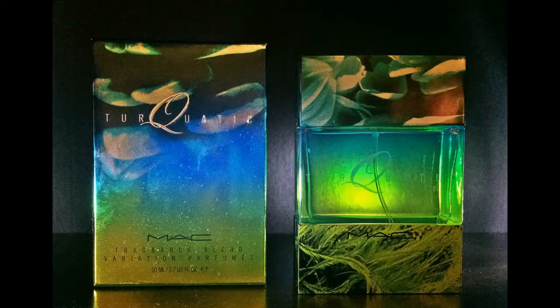So, first off, we're going to stop off at the M.A.C counter, and we're going to look at Turquotic. Now, Turquotic is a really nice fragrance, listed as a fresh, aquatic, floral. It is unisex, but I think a guy can get away with it just as well as a girl. Great fragrance for summer, but you can also wear it throughout the season as long as it lasts on your skin.